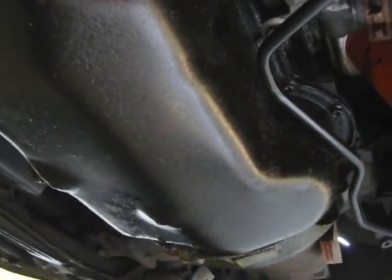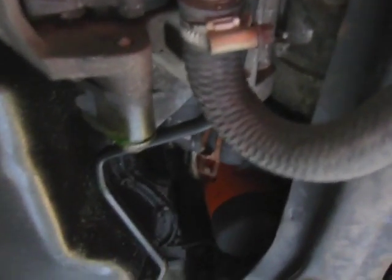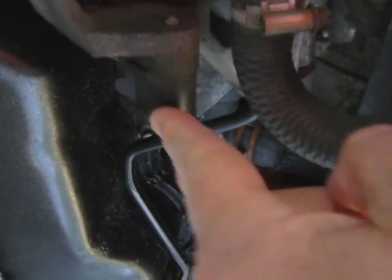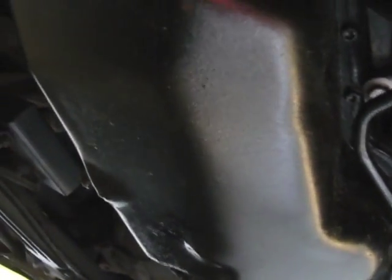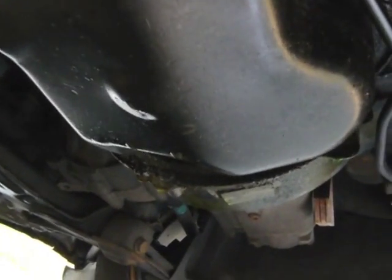You see a lot of things. You see the fact that I see a little green here, but I really don't think the water pump is leaking, honestly. Come over here and you see coolant dripping off the oil pan, and you try to spot where it's coming from.